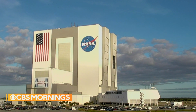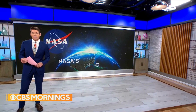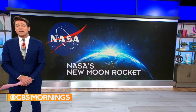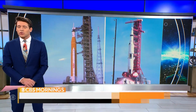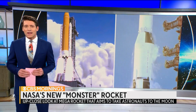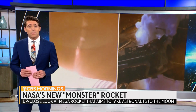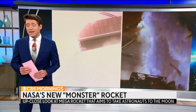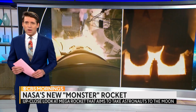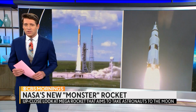One of the biggest buildings in the world there. For the first time in nearly half a century, NASA has a rocket inside that building capable of sending astronauts back to the moon. The Space Launch System rocket is taller than a football field is long and more powerful than the iconic Saturn V rocket from the Apollo program, which last flew way back in 1973.